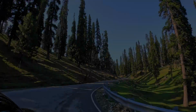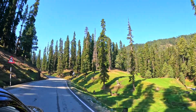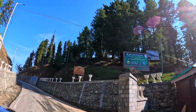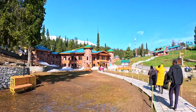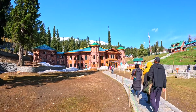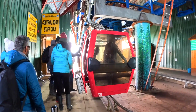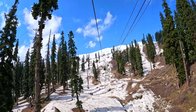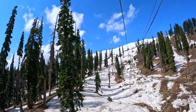The next morning, we woke up early and headed towards the gondola ride. Our slot was booked for 9 o'clock, so we left the place at 8. That's the starting point of the gondola ride. After waiting in the queue for a while, we showed our online tickets and ID cards and entered the cable car. The Gulmarg gondola ride is the longest and largest cable car ride in Asia. And it's the second largest in the world, with the largest being in California.